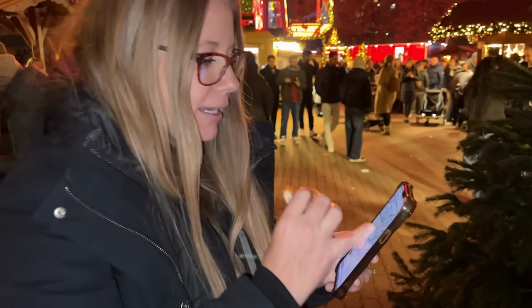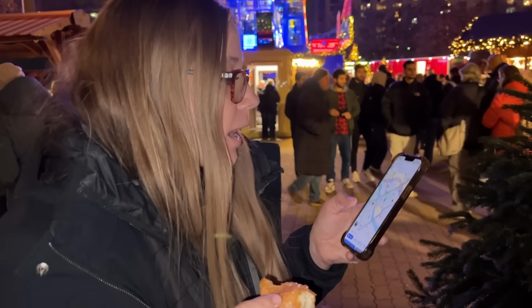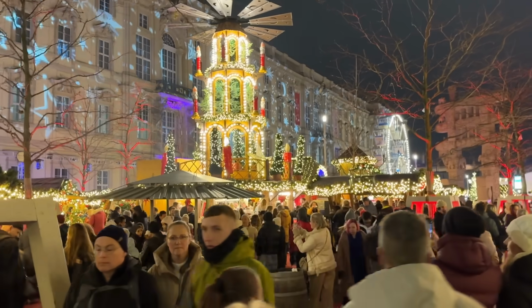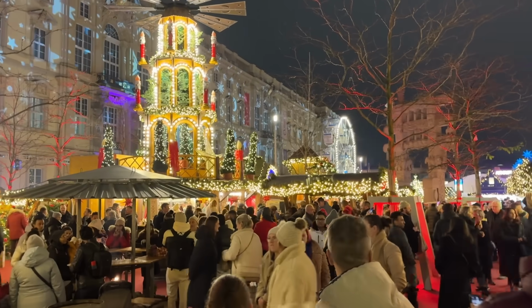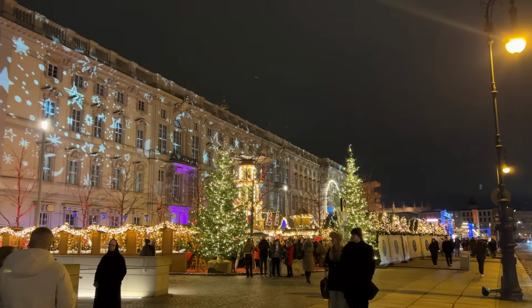But we just saw over the trees that way, it looks like there's another little Christmas market. And I think we can get there in like a 7-minute walk. So I think we're gonna head over there and see if we can find Brandon a sausage to end the night with. This was a great decision. That's what I love about Germany.